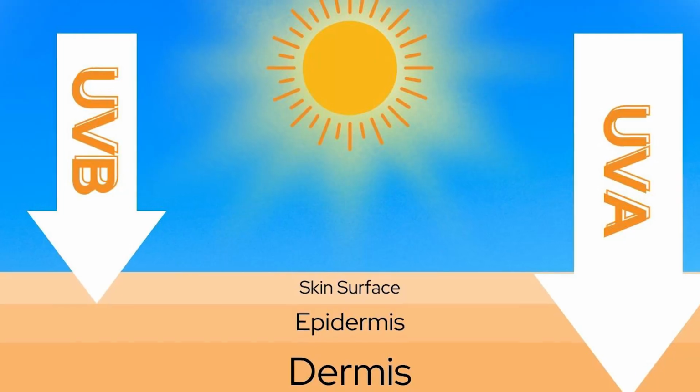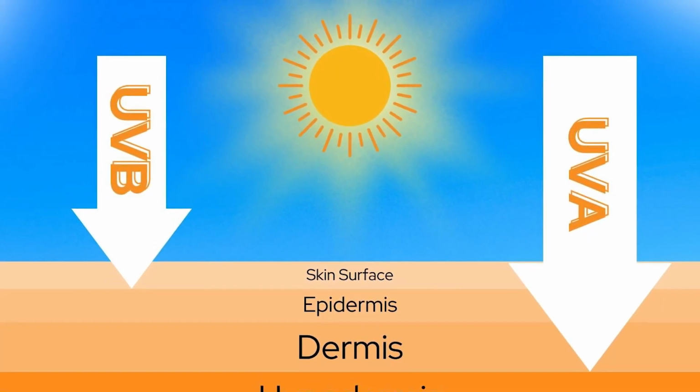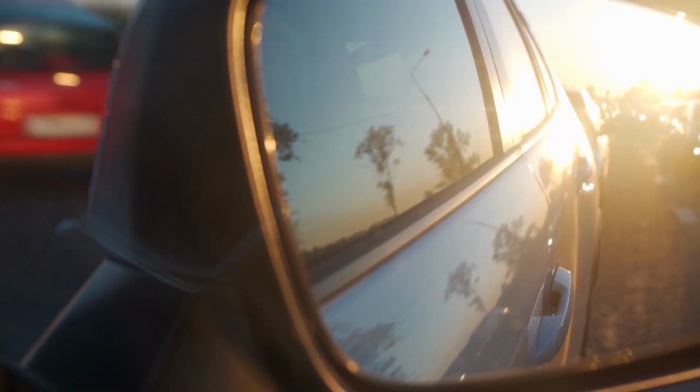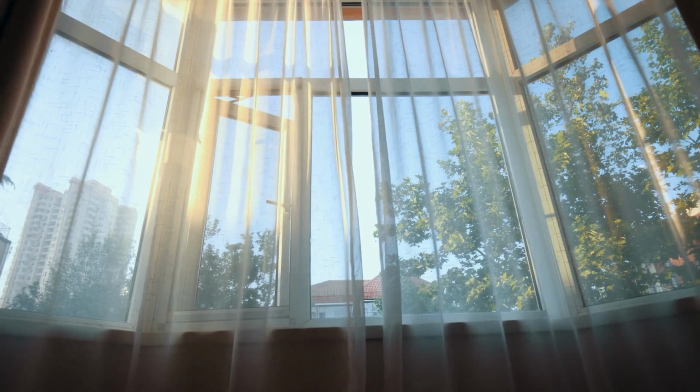So these are the factors that you primarily need to consider before choosing a sunscreen. Protection. A sunscreen can protect us from two types of UV rays. Both the rays are very harmful to our skin. But the UVA ray has more penetrating power than the UVB ray. For example, the UVA ray can penetrate our clothes, the glasses of the car, or the windows of our houses.